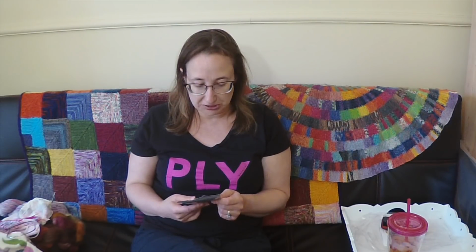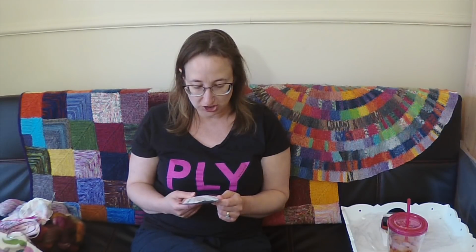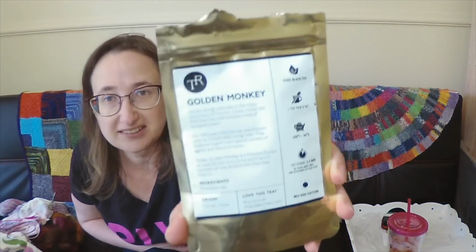I made iced tea again today. I am going through my various teas and making them iced in my pitcher. This one is from Tea Runners. It's called Golden Monkey. It is a black tea with smooth notes of peach. It is from China. And it looks like this.